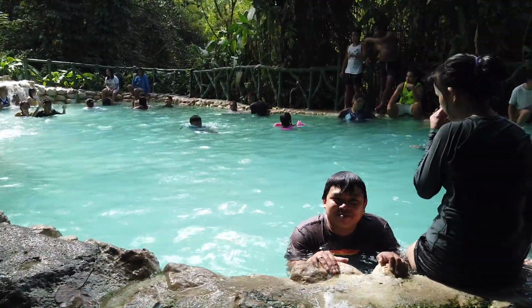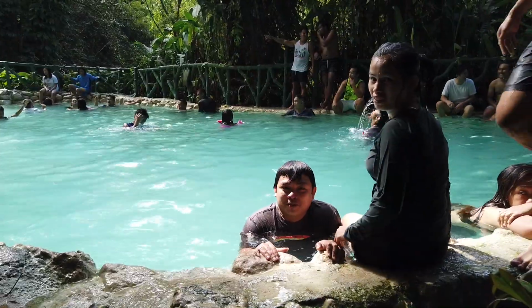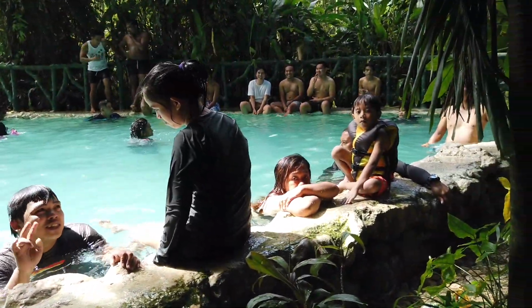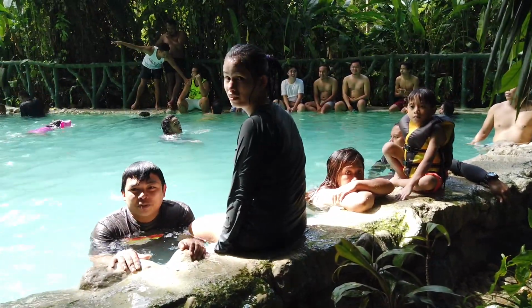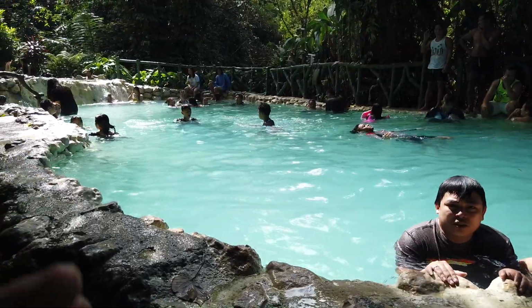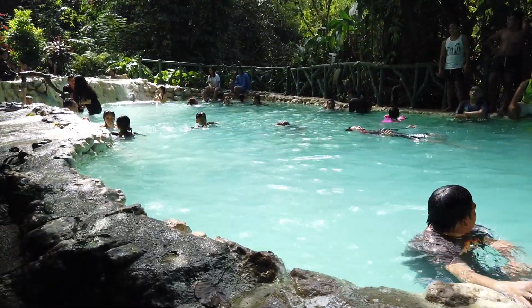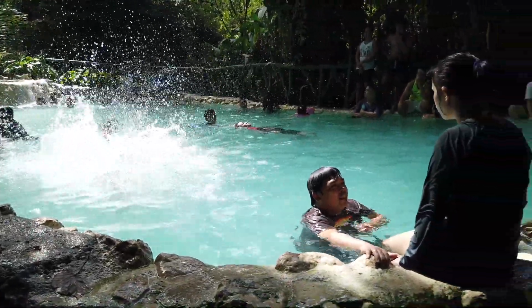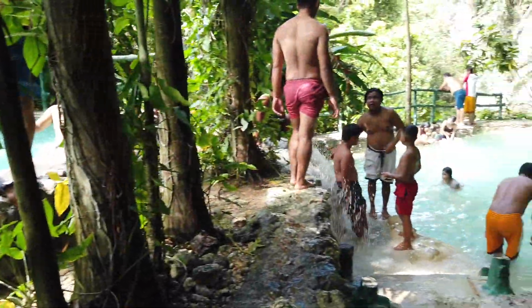So this is bigger and also deeper. It's about 5 feet. So this is like dedicated for adults. Not really adults because there are children, but the children that can swim. So we go further on.